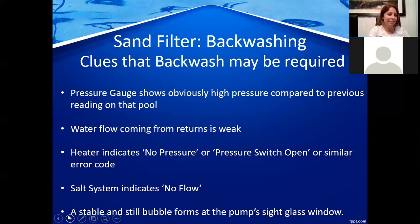It also could get so weak that the heater stops working, because the heater has in it a device that measures water pressure, because the heater cannot safely turn on unless there's a sufficient amount of water flow to carry the heat away from the heater and heat your pool. So there's a safety in it called a pressure switch. So if the heater stops working, or it says LO on a Hayward heater, or pressure switch open, it could very well mean that you need to backwash.